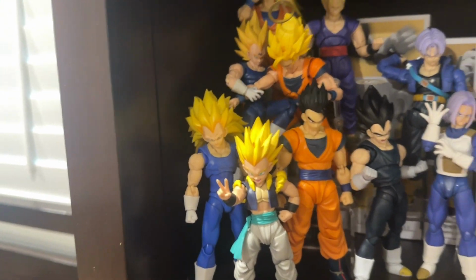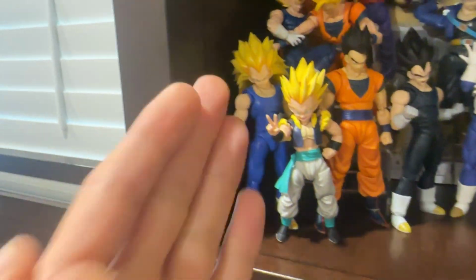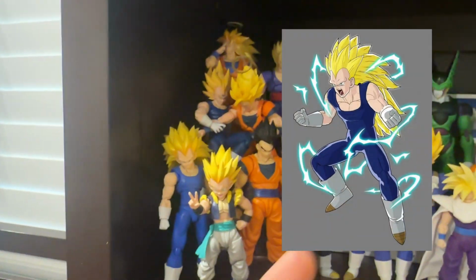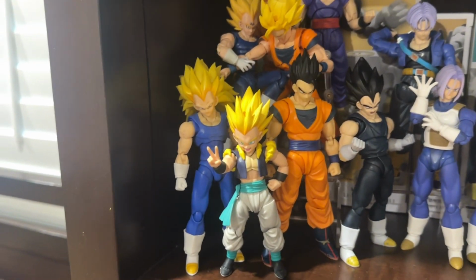Raging Blast 1 and Raging Blast 2. I love those games on the Xbox 360. They're kind of there in between the Gohan and the Goku, all the way tucked away in the back. But I was a huge fan, and this guy was an unlockable character. I'll put it off here to the side so you can see what I'm talking about. But I always loved Vegeta's Super Saiyan 3 appearance in that game.